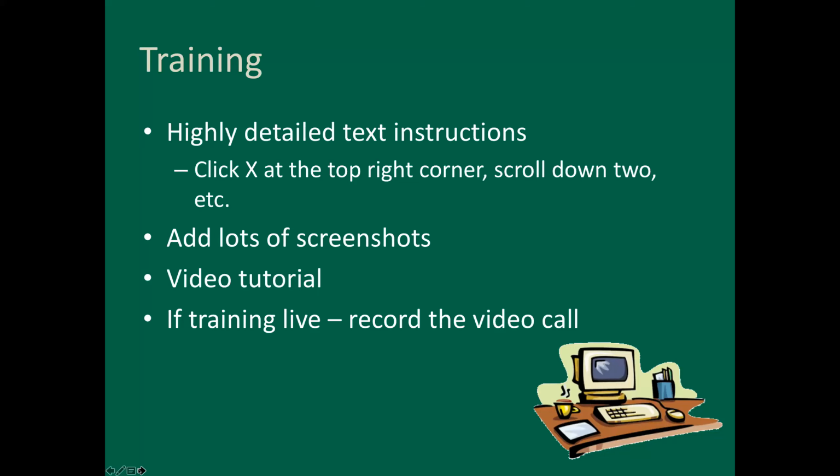And we all have days when our brains are tired. So highly detailed instructions are always a help. If you can, add lots of screenshots. That makes the process even easier.